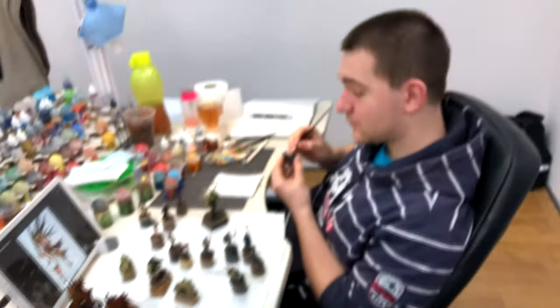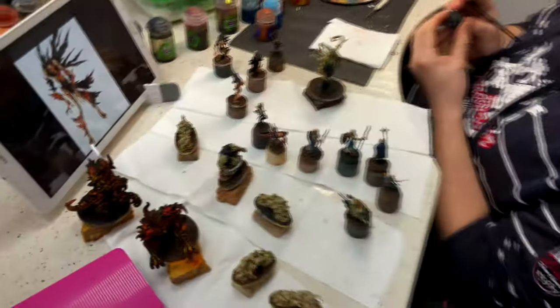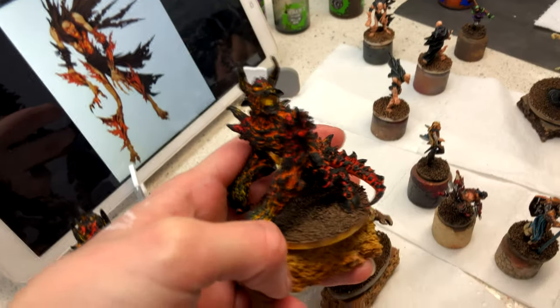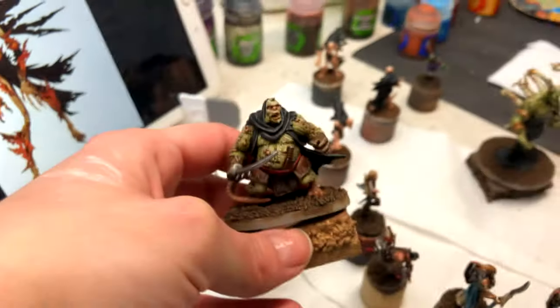Hey, Bartek. Hi. What are you doing today? I'm painting miniatures from Descent. We have some lava, guys. Angry. Must be due to the hot temperature there, I think.